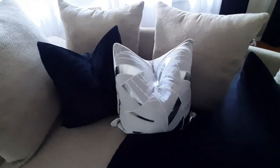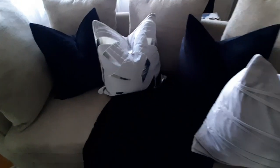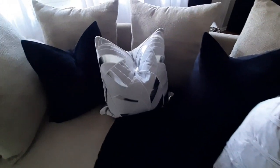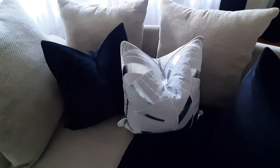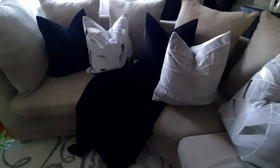So like I said, I've been playing around with different colors, and I think the black with the gray silver pillows look really nice. And like I said, I shared these in an Amazon haul. If you haven't seen that video, I will link it and you can check it out. These pillows are also velvet. They're really great material. They're nice and soft. They give the sectional a really nice, elegant look, which I really like.